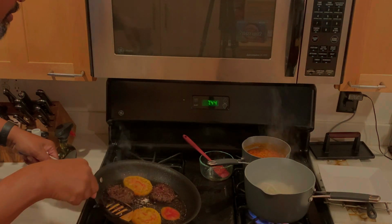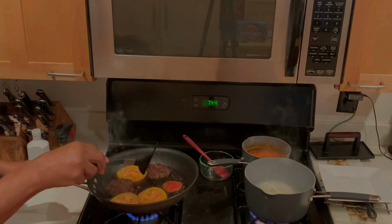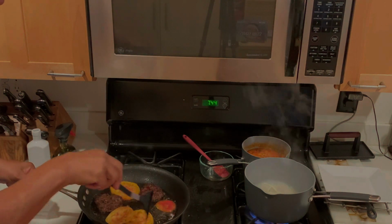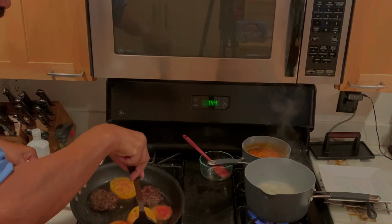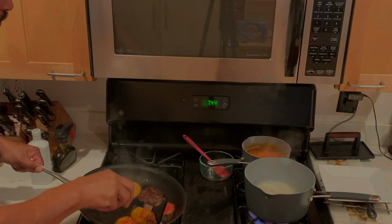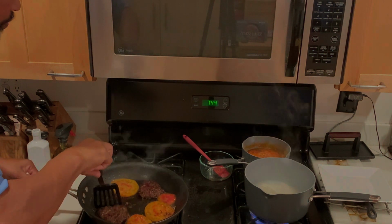So remember, I want to cook them in this beautiful seasoned oil, that Wagyu drippings. And we're just making sauteed beautiful tomatoes. Can you see the color there? Wow.